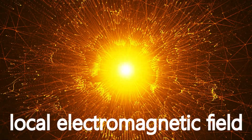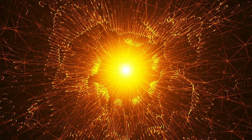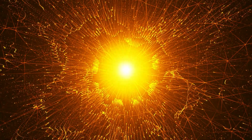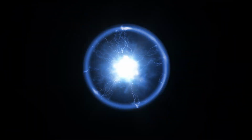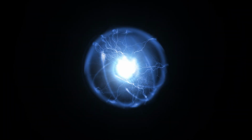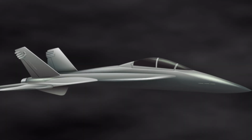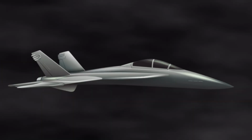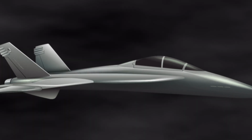As the particle zooms through the medium, it disturbs the local electromagnetic field, causing the atoms in the material to become polarized. This just means the atoms get a bit out of whack for a moment. But as the particle passes by, these atoms quickly return to their normal state. When they do this, they release energy in the form of light. This process is very similar to a sonic boom, like when a jet breaks the sound barrier, but instead of sound, it's light that's being emitted. This light shock wave is what we see as Cherenkov radiation.